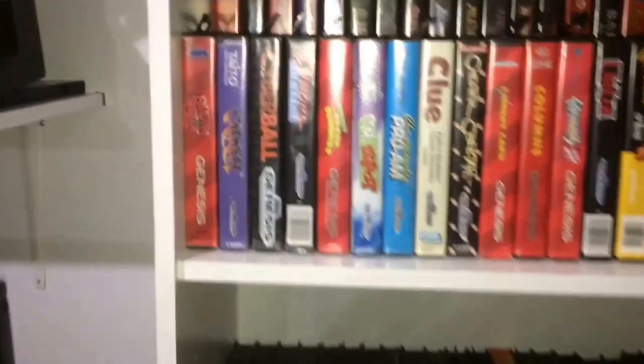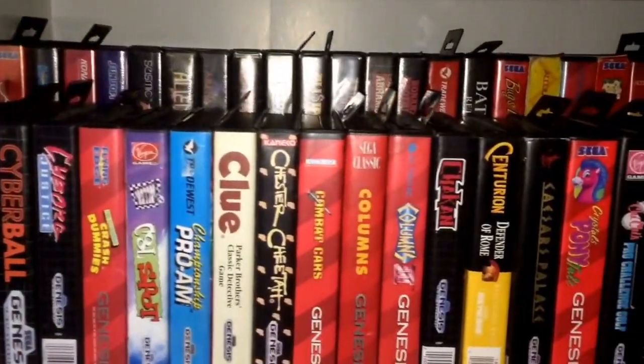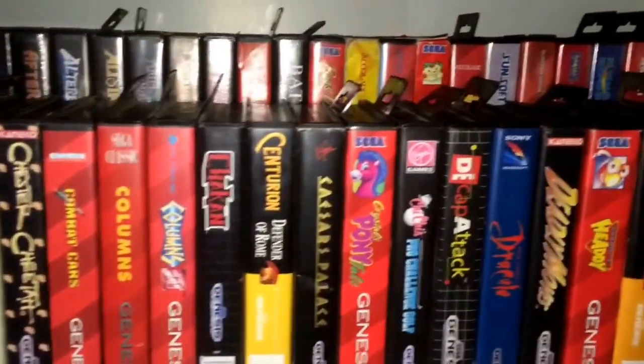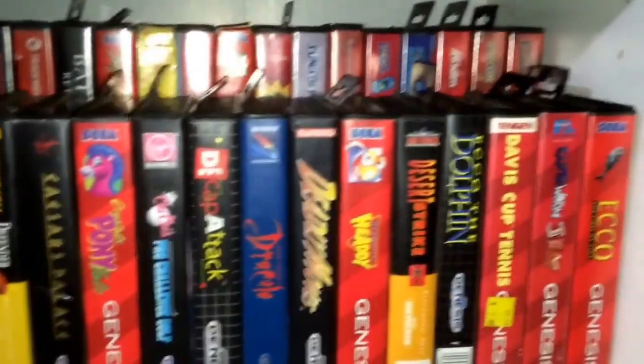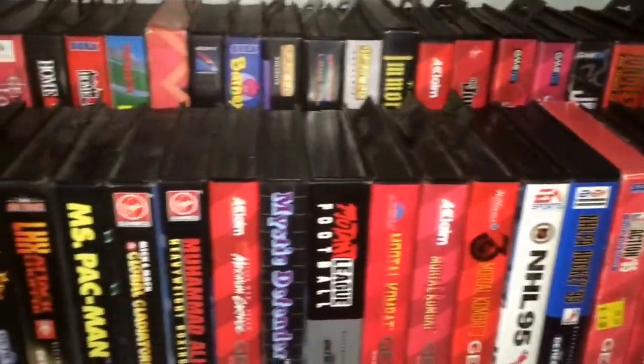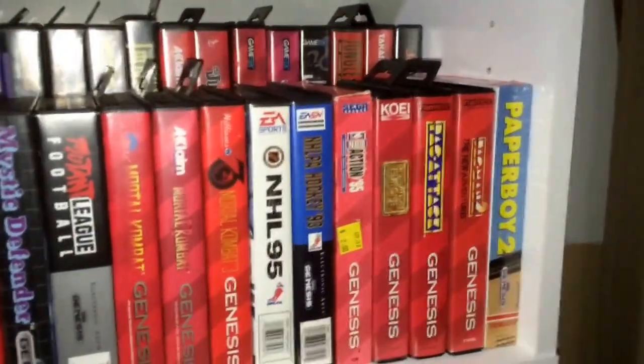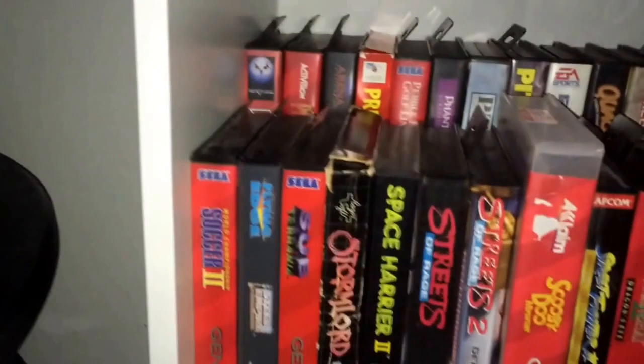So quickly go through the Genesis games. I know it's going to be tough for you guys to see the ones in the back, but for me to move all these would just be a pain in the arse. So yeah, not really much has changed. It's just that Paperboy 2 that's in there.